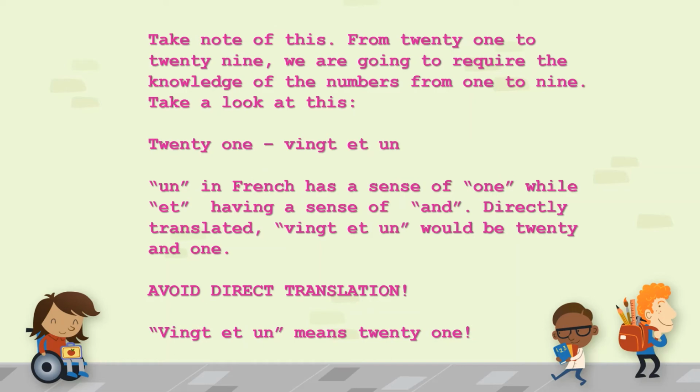Take note of this. From 21 to 29, we are going to require the knowledge of the numbers from 1 to 9. Take a look at this. 21 is vingt-et-un. Et in French has a sense of and, while un has a sense of one. When we directly translate 21, it's going to be 20 and 1. But please avoid direct translation. This is French, that one is English. So vingt-et-un in French is the French way to say 21.